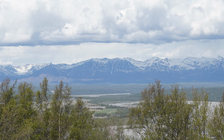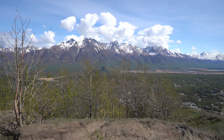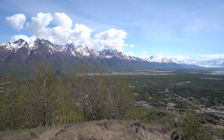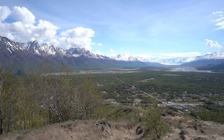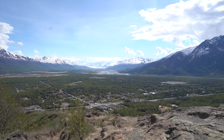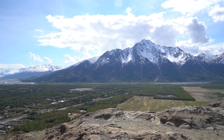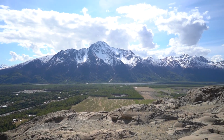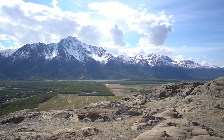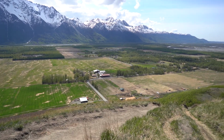For fantastic views of Palmer and the entire surrounding region, I highly suggest, if you like to hike, the Butte. It is right there in Palmer off Bodenberg Loop. And it's a steep hike, but I would guess it's no more than 1.5 miles. So it's not like it goes on forever. But when you get to the top, it is breathtaking 360 views of everything. The gorgeous mountains, the farms, a glacier, the town. And it's just a great way to start your time in Alaska.